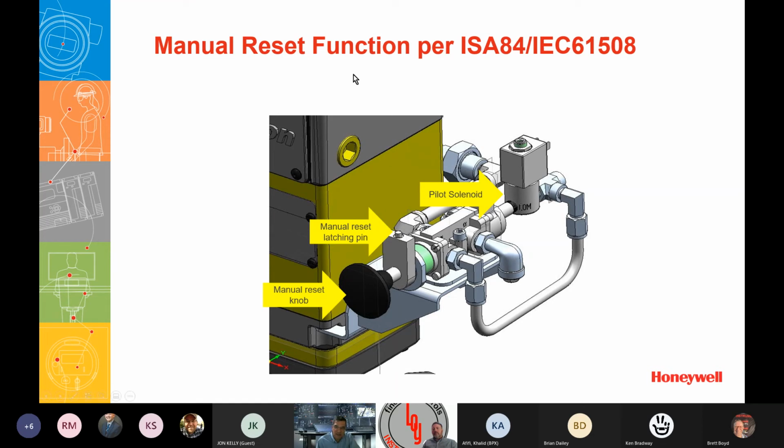Take a look and see whether it's in the closed position, number one. Number two, when I pull this knob out, I'm going to arm this valve to be energized. When I pull this knob out, what's going to happen is I'm going to let pilot air make its way through here and into the internal solenoid.